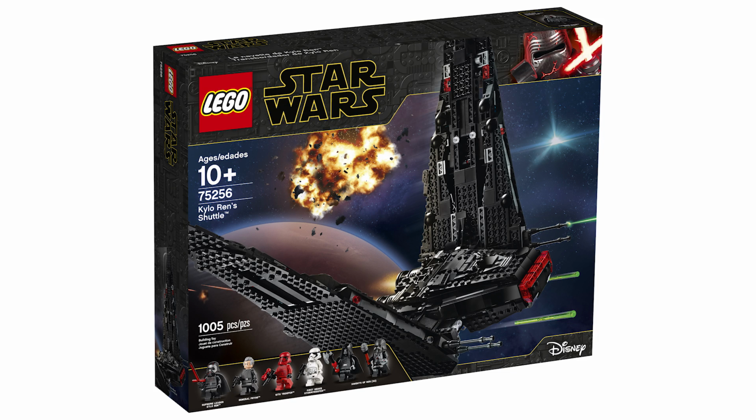It will retail for $119.99 USD and $159.99 Canadian. And it comes with Supreme Leader Kylo Ren, General Pride, 2 Knights of Ren, a Sith Trooper, and a First Order Stormtrooper. So this, to me, looks really cool, and I've seen Ryan's review of it, and I love the way that the wings move and everything.